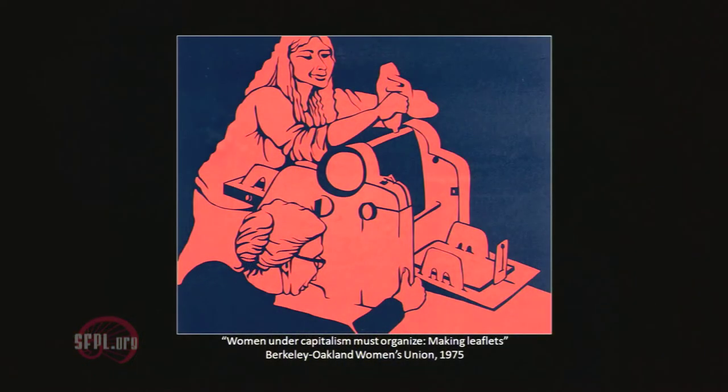This is a caption from a poster. Two women, an older woman and a younger woman, running a Gestetner machine. That's what this is about. This is a fundamental transformation in media.